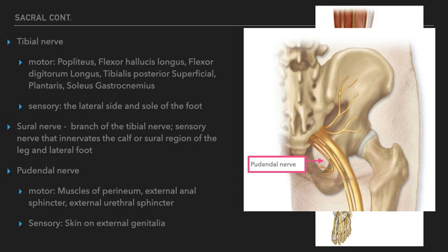And that is it for this presentation on the different named nerves as well as each plexus.